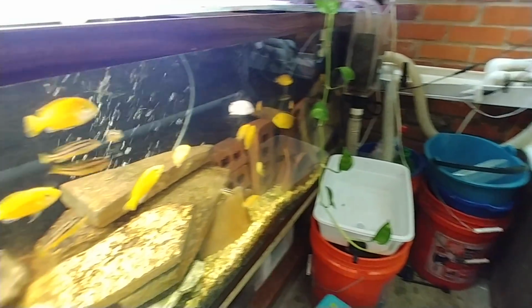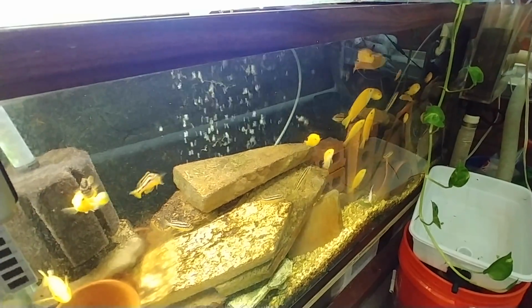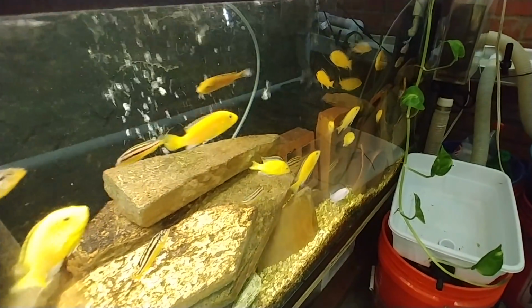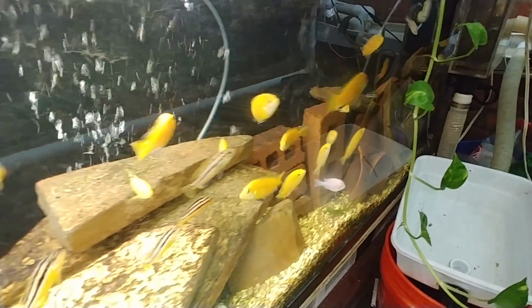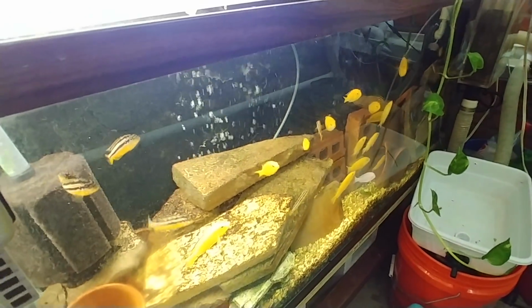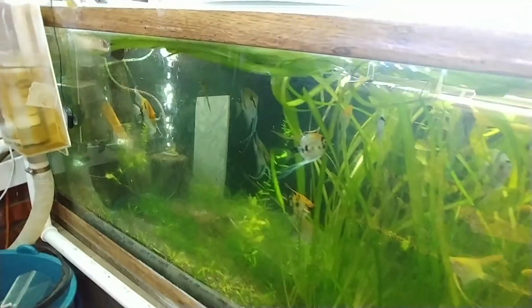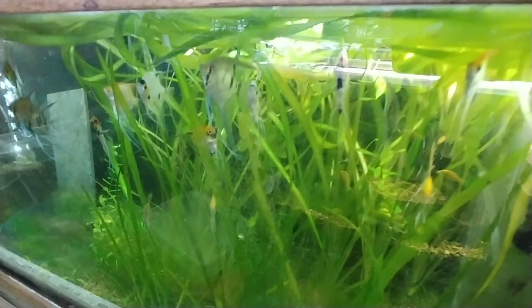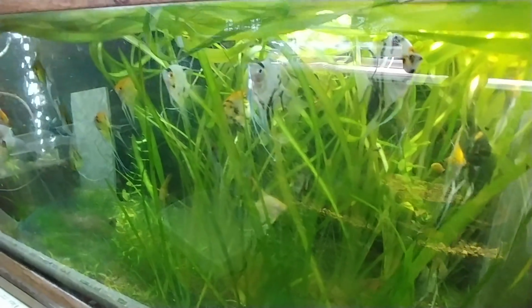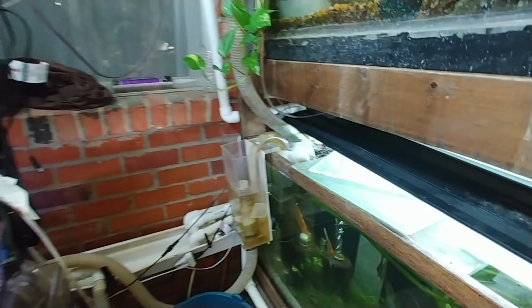Here are my yellow labs, and I got some yellow Oritus or something. And then the albino blue dolphin. They're all hanging out down there. Some of my bigger angelfish, I should probably start selling off some of them. So they're getting a bit big. I want the front staring at me. Always begging for food. All right.